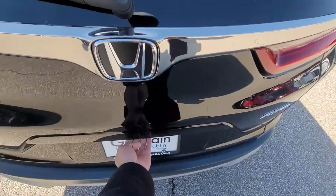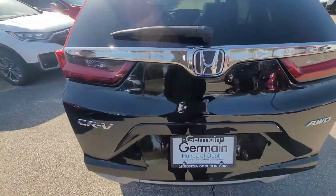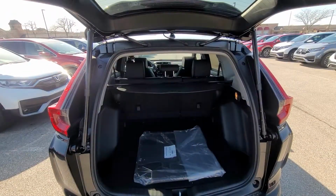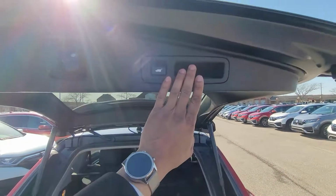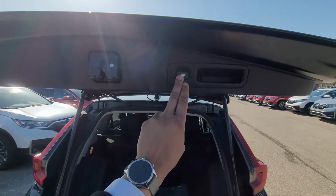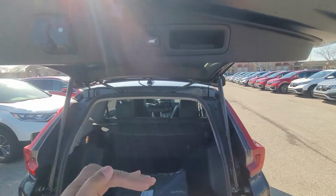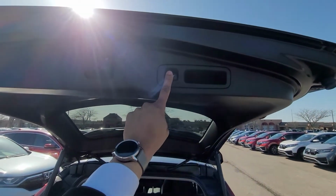Automatic tailgate. We're going to press a soft switch underneath the H and above the license plate. Now, like I mentioned before, this is an adjustable height. So if this is going to hit your garage door opener, you can by hand just pull it down a little bit, press and hold the button, and beep, beep, beep. Now it's only going to raise to that height. All right, let's go ahead and put it back to factory, which is pretty high up there.